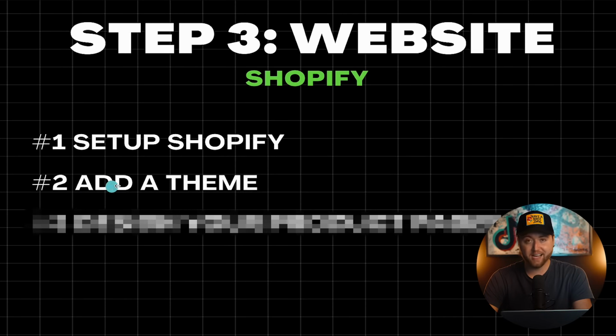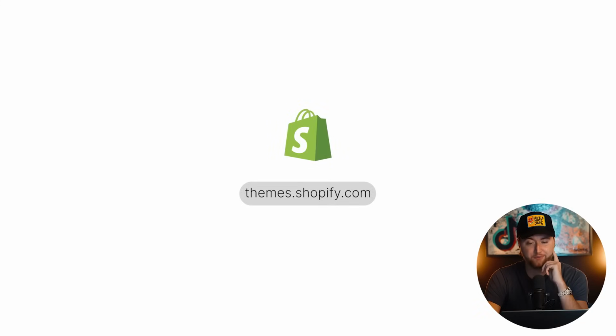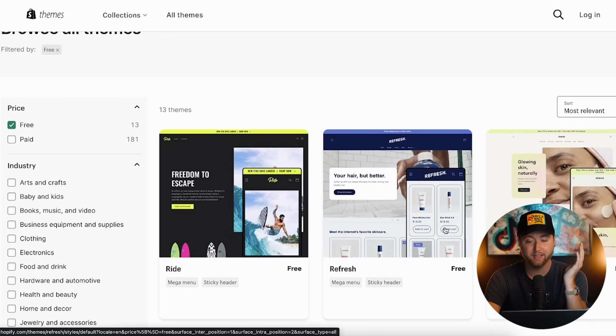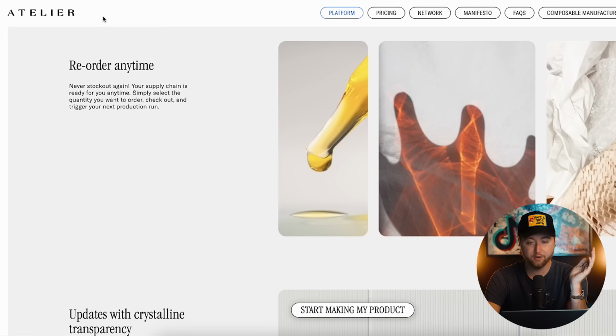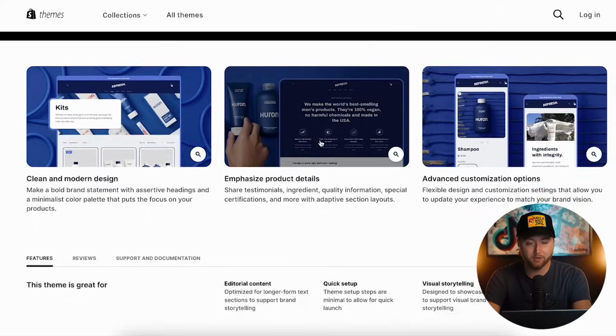Step number 2 is adding a theme. When you go to Shopify, they have free themes. So as you can see, we can select the free themes, and here we are. There's the beauty and cosmetics template right here for you. You use a template just like this. You start to use the tool I showed you, Atelier, after you've designed the product, and now you have your website up, you have your products connected, and you're pretty much ready to go on selling it.